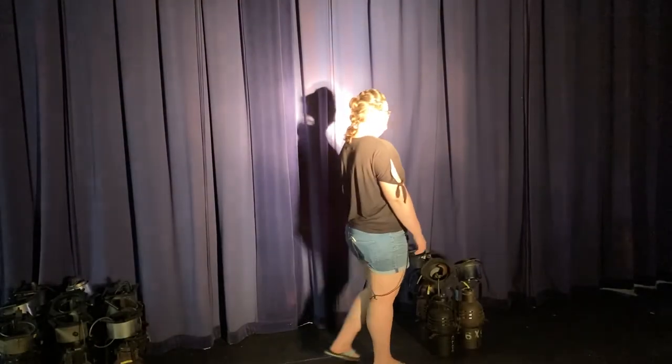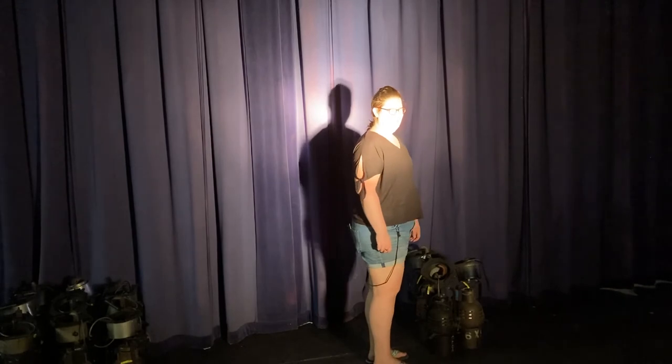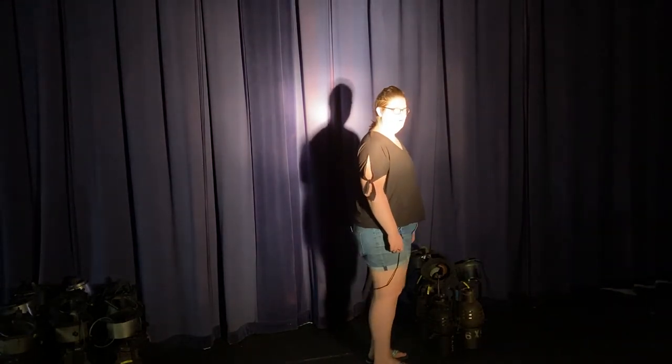With the focus sled all the way forward, you can see there's still a lot of sort of spill light on the sides, but here we've got this very, very narrow, very intense hot spot in the center. It's a very hot light. Yeah, it feels very warm. It's like a heat lamp.